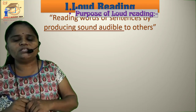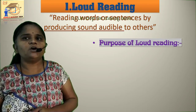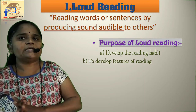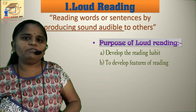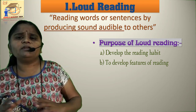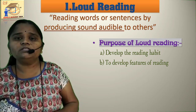Now we have to see the purposes of loud reading. The first purpose of loud reading is to develop the reading habit in students. Second is to develop features of reading. Which are the features of reading? The eye span, stress, intonation, and pause. These different features of reading we can develop by using loud reading.